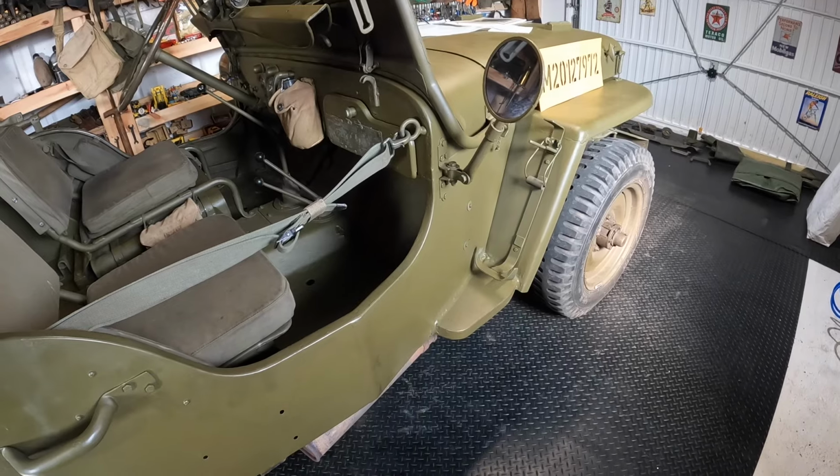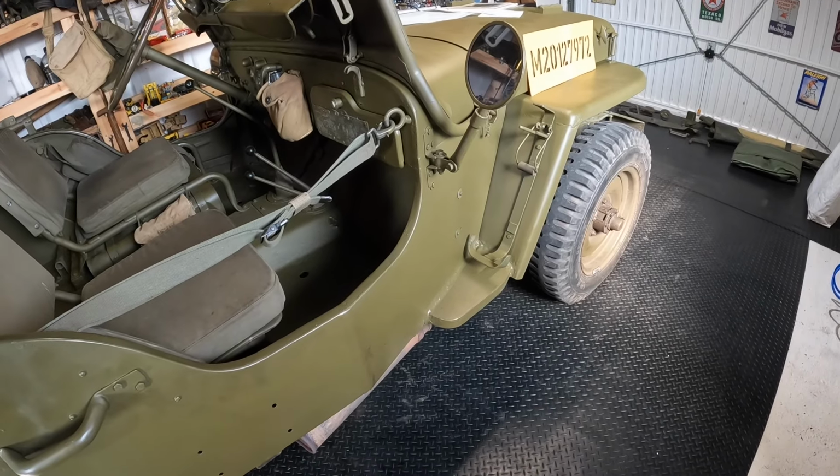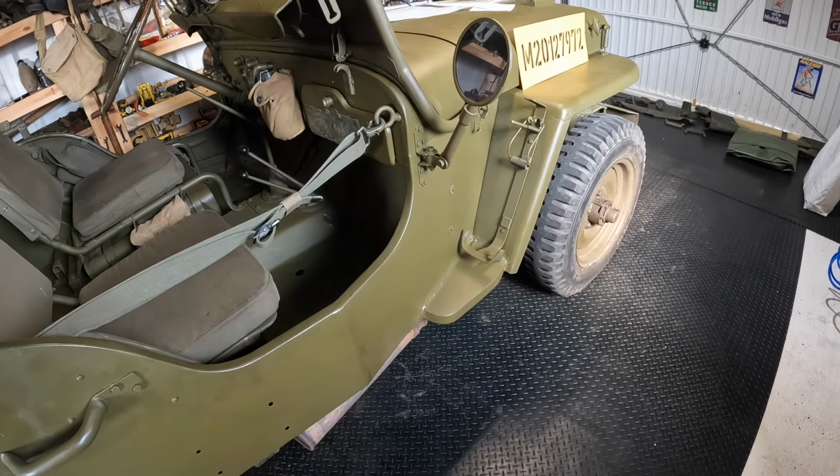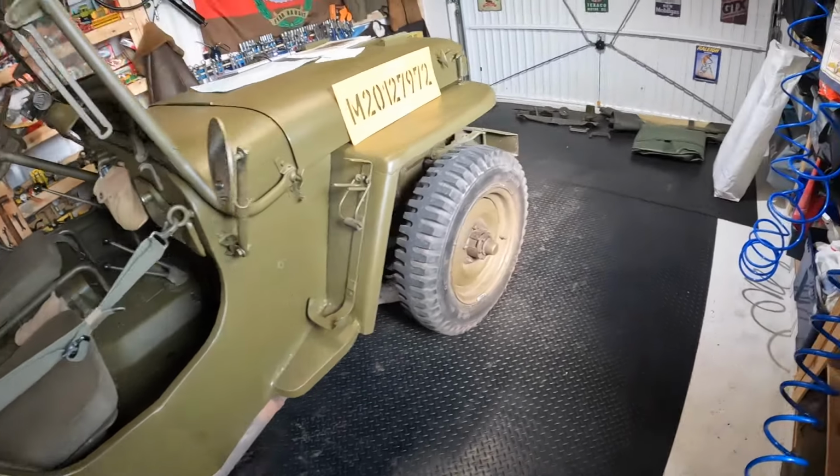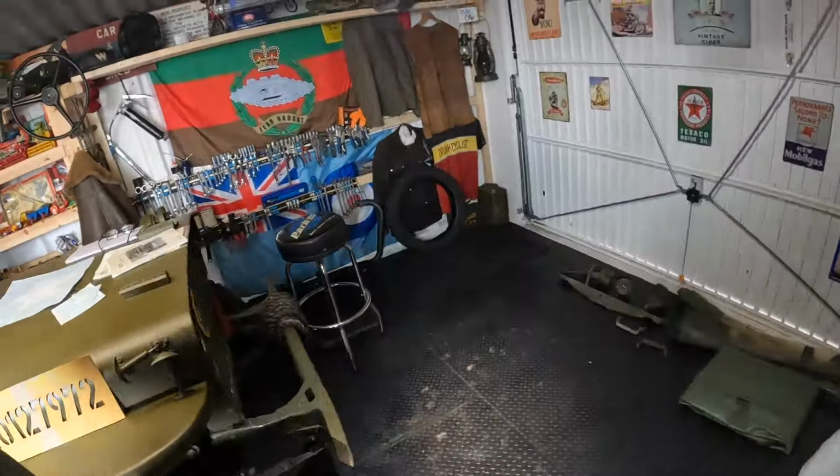So yeah, I own the only civilian Hotchkiss 201 in the UK. So the one in Japan, this one, and 4 in France.